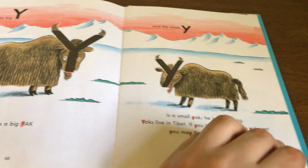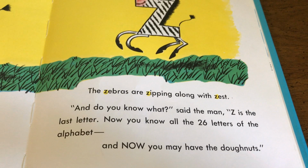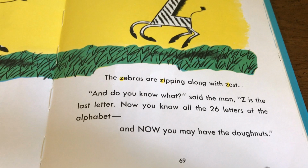The big Z. Z is a big zebra. And the small Z is a small zebra. The zebras are zipping along with zest. And do you know what? said the man. Z is the last letter. Now you know all the 26 letters of the alphabet. And now you may have the donuts.